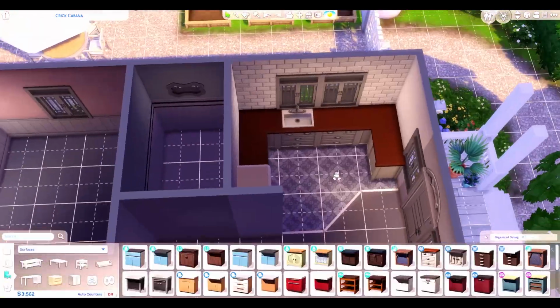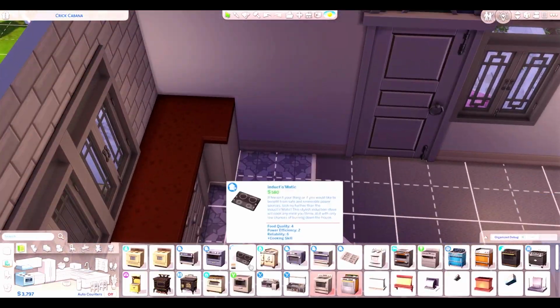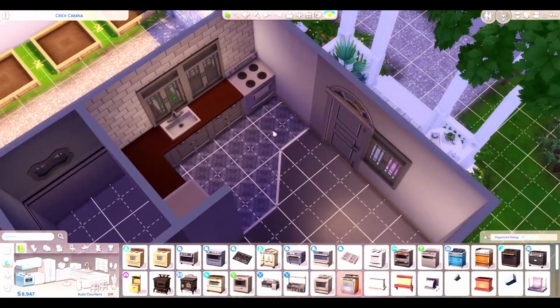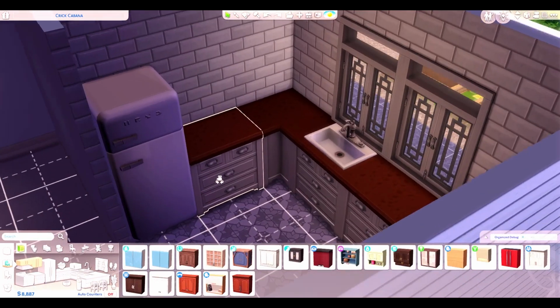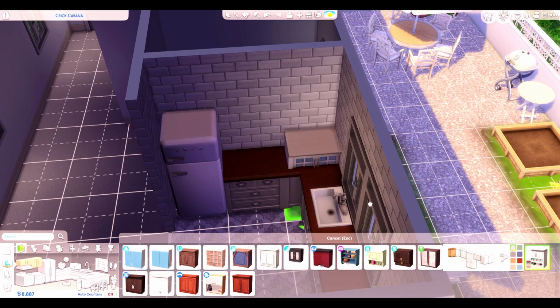I can't remember what I ended up doing. I just know that it ended up frustrating me. Or do I leave it on the end? I can't remember if I leave it on the end or not. In the end, I was happy with it though. I think I'll leave it like that, and I quite liked that.